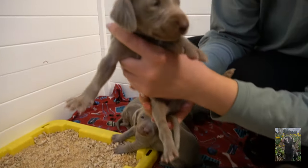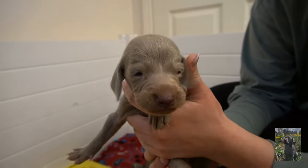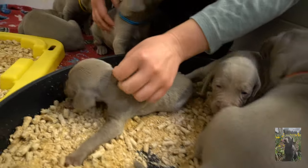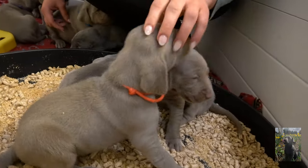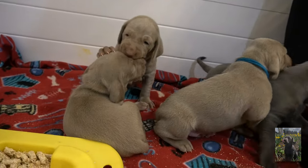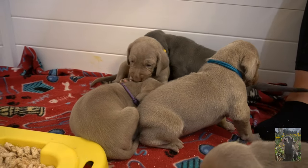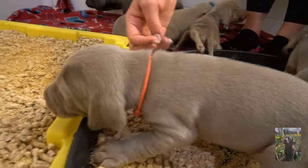Here is our precious little baby. He's doing so good. He has grown up quite a bit. See, they're interacting with each other. Their ears are getting more and more floppy. I mean, look at these Weimaraner ears.